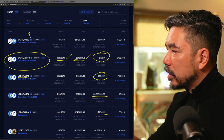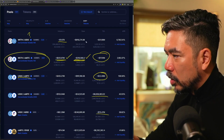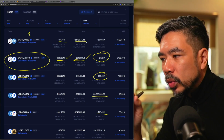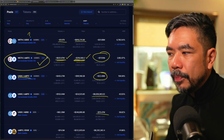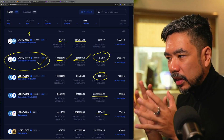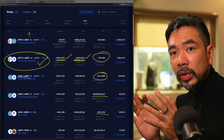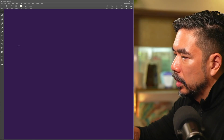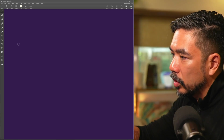I mean, clearly this is making more volume. This is producing more fees. Why don't I choose that? The reason why I choose this BTC ETH is because I am looking for a very specific kind of relationship between the two tokens. In this particular case, I'm looking for correlation. So what do we mean by correlation?